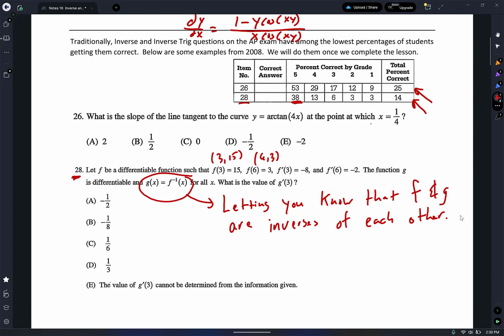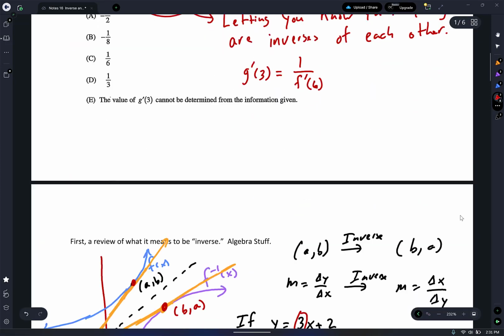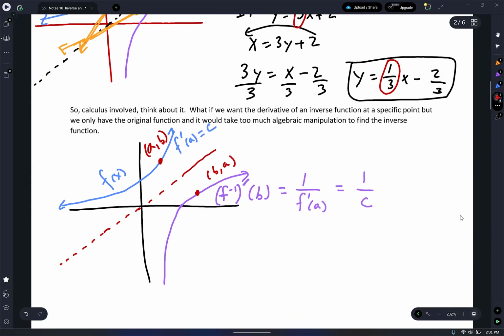Okay, here's my little formula. Ready? g prime of 3, remember, g and f are inverses of each other, is nothing more than 1 over f prime of which one? Of 6, guys. Because you just told me right here when we did this one. Look, that was a b, and that doesn't say b.